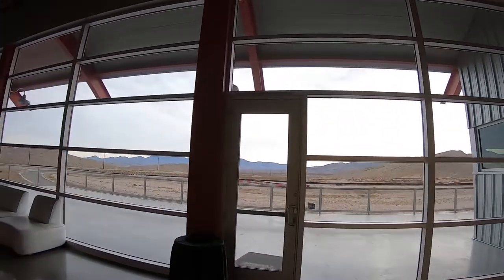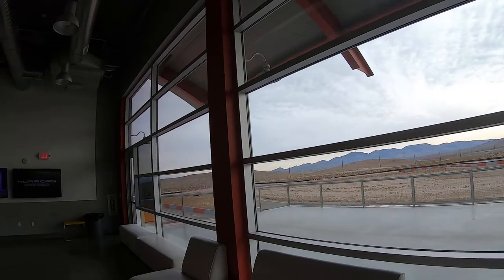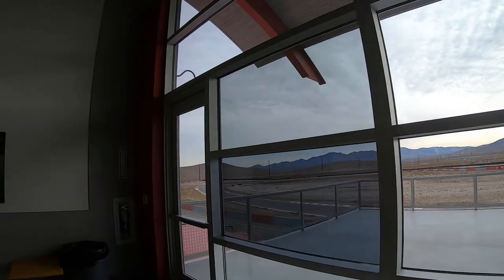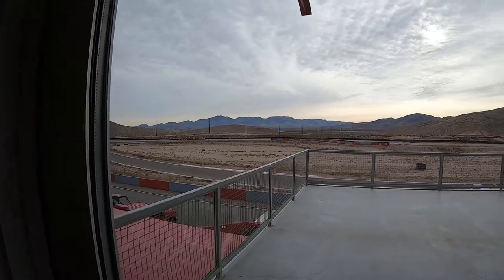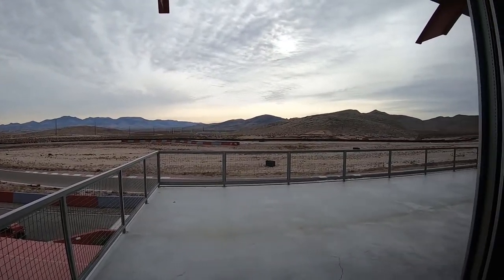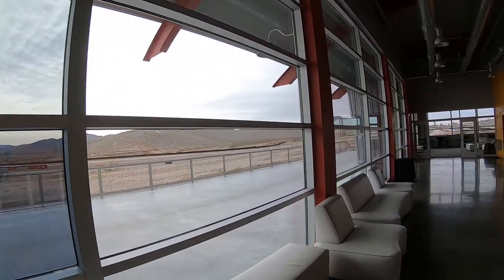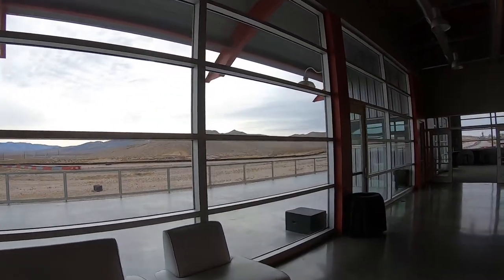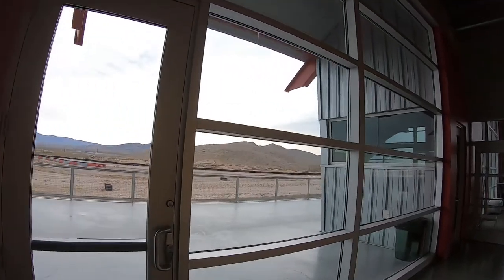So this is the observation area where you can come and watch your friends, family on the tracks. Well, looks like we can go out.